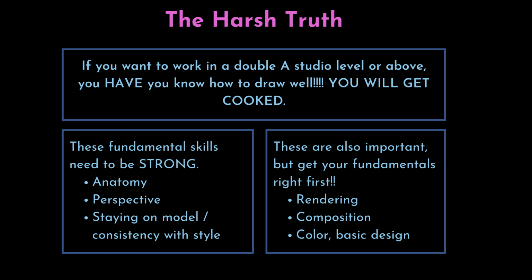And so I went crazy for a year, interviewing, doing art tests, working at those experiences I talked about. And I got cooked. My work got roasted. And it was very humbling to know the level of skill that they expect in AA or above.